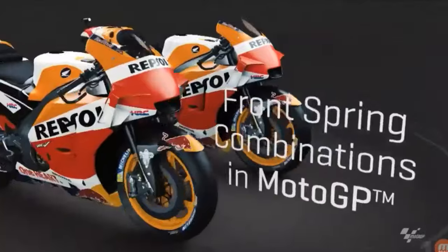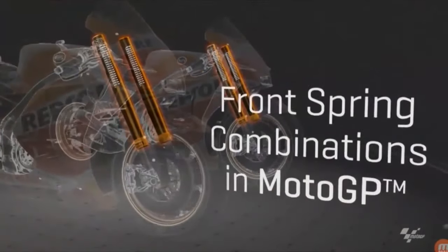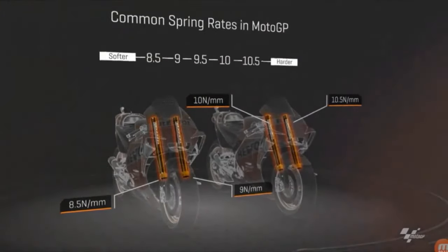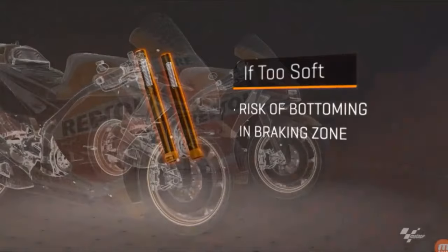Let's take a look at the front springs of the MotoGP bike, how and why teams might change them, and what the effects can be. Common suspension rates in MotoGP go from 8.5 newtons per millimeter being the softest up to 10.5 newtons per millimeter on the harder end.